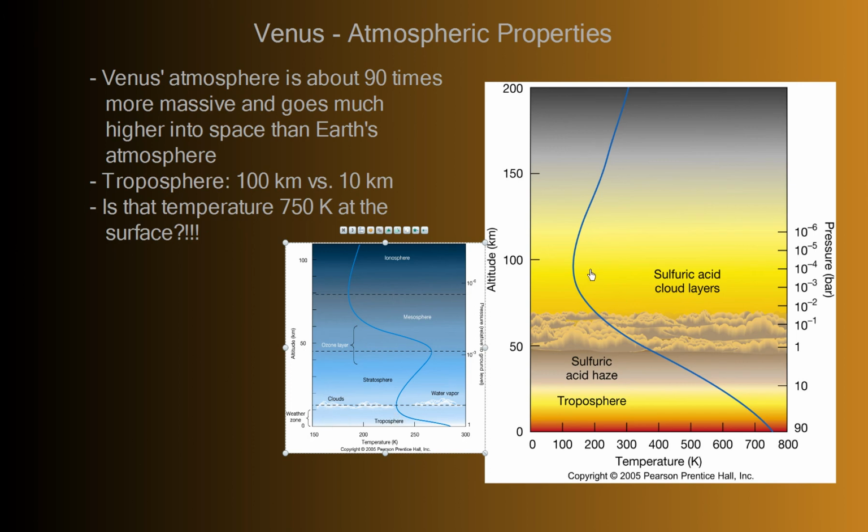Look at Venus's troposphere. 100 kilometers. Whoa! Look how high the clouds are. 50 kilometers, the main sulfuric clouds above the sulfuric acid haze. Look at the temperature. 750 Kelvin. Convert that to Fahrenheit and you'll be amazed.